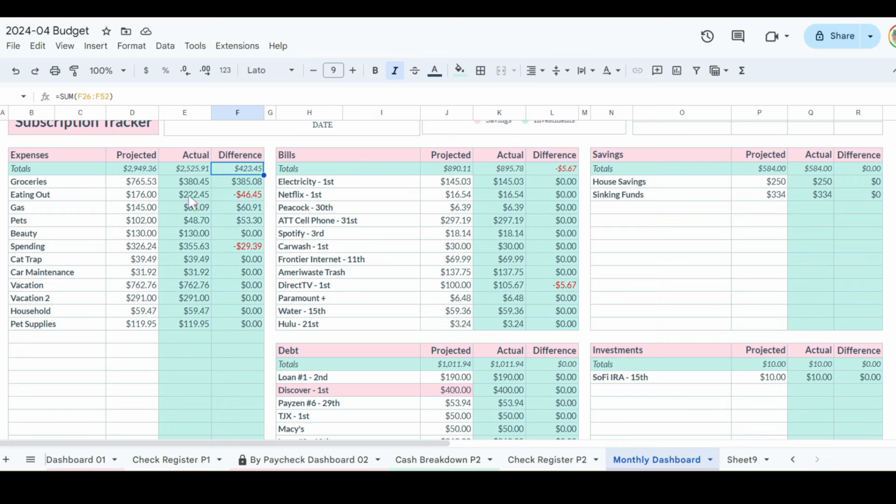Overall, for the month of April, we only spent $380.45 on groceries. We spent $222.45 on eating out. So for both of those, that was $602.90 that we spent on food overall. And $941.53 is what was budgeted.